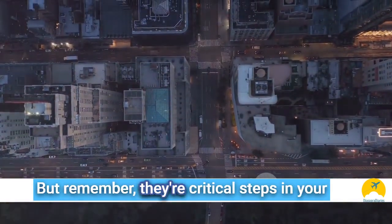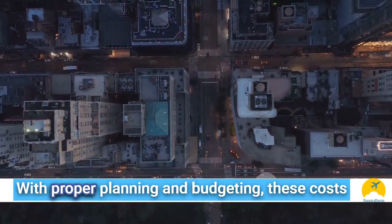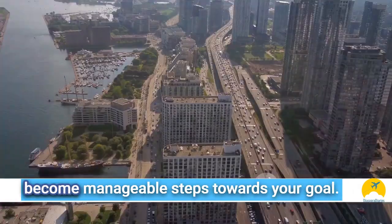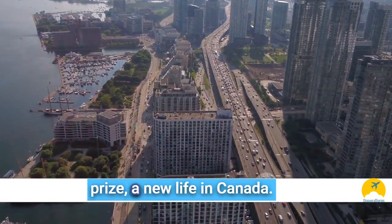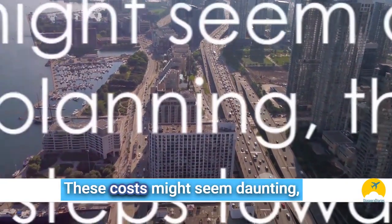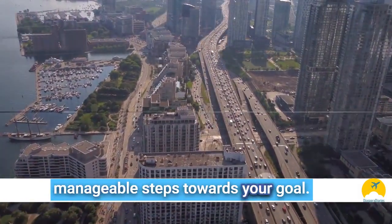But remember, they're critical steps in your journey to becoming a Canadian resident. With proper planning and budgeting, these costs become manageable steps towards your goal. So keep your eyes on the prize, a new life in Canada. These costs might seem daunting, but with proper planning, they become manageable steps towards your goal.